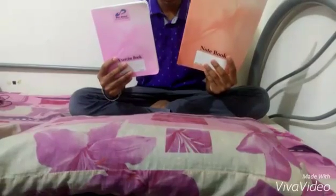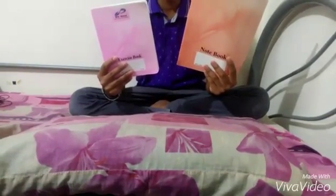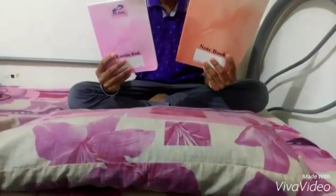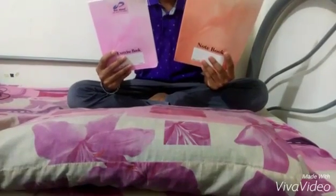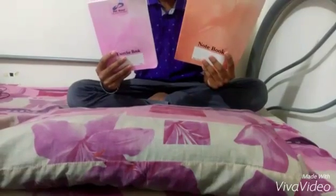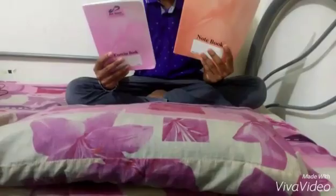The color for book A is orange, meanwhile book B is pink. Book A has 160 pages and book B has 120 pages only. Okay, now I will talk about the function of these two books.